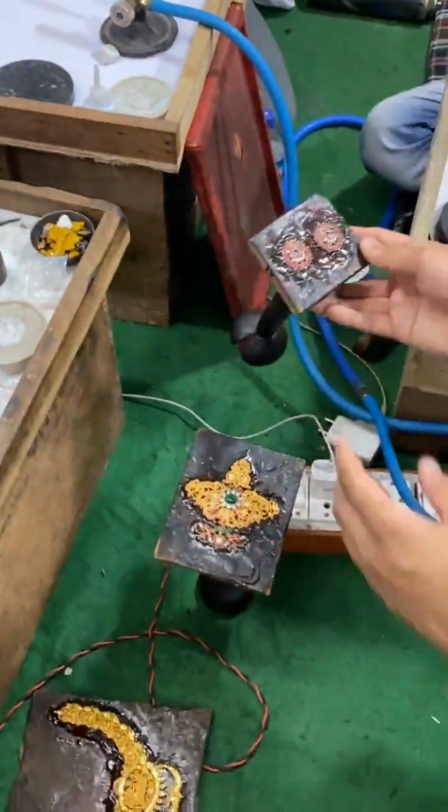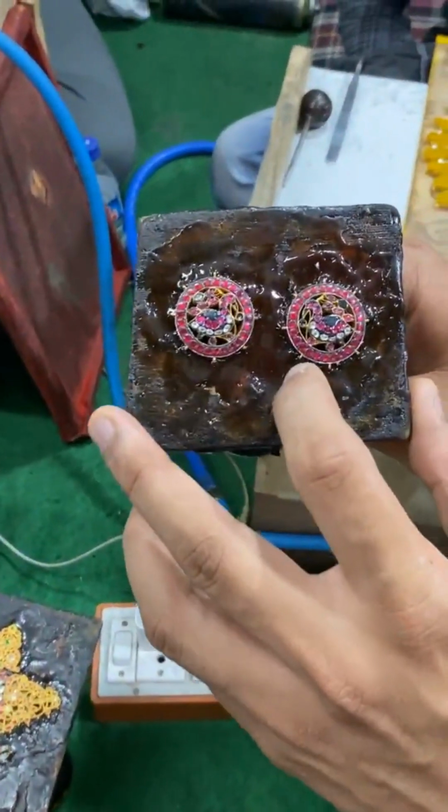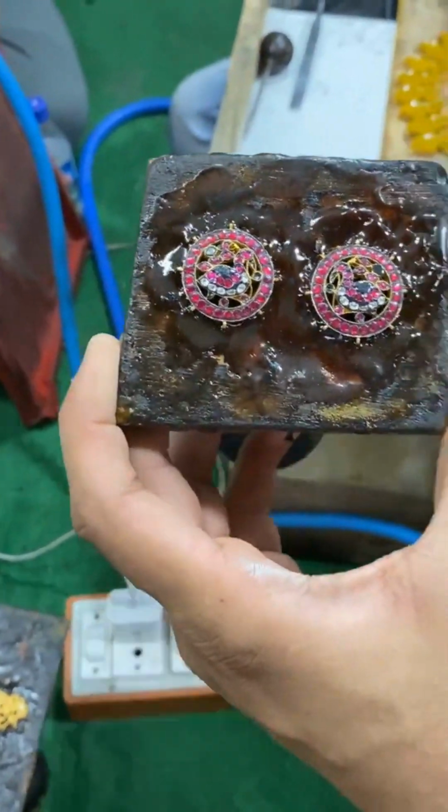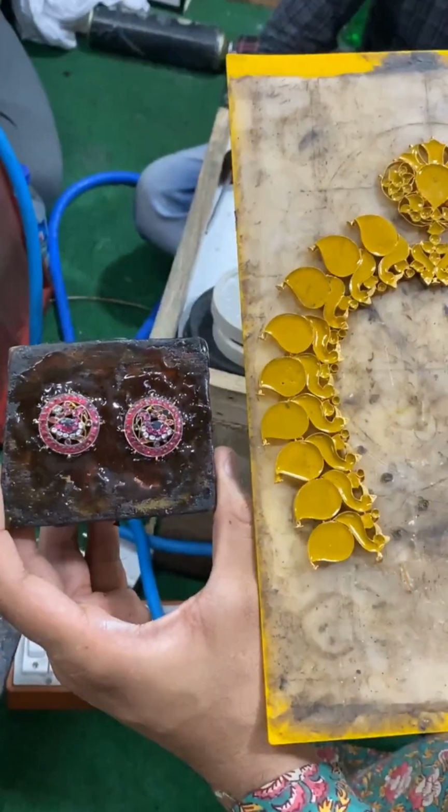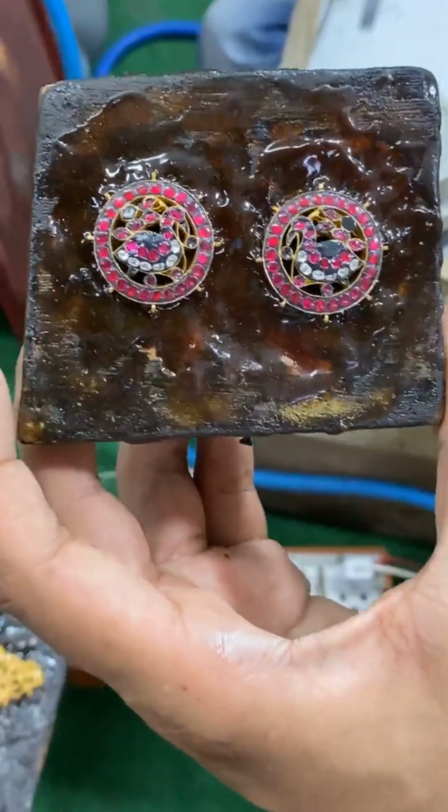So after the wax is set, the next process is the stone embedding. If you can see, there is no gold frame around it. Directly after the wax is put, the stone is embedded. So the wax helps the stone to be held in one place.